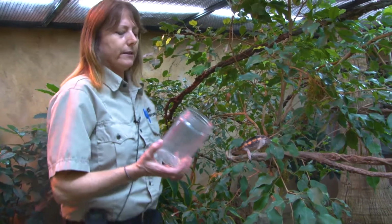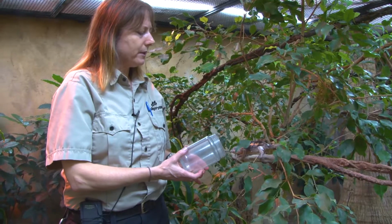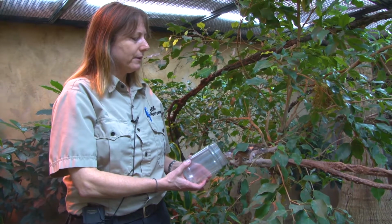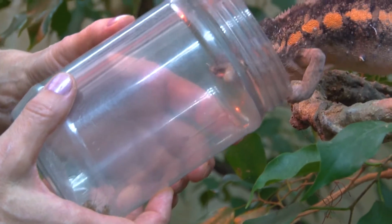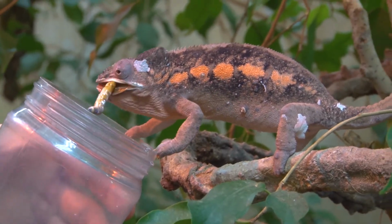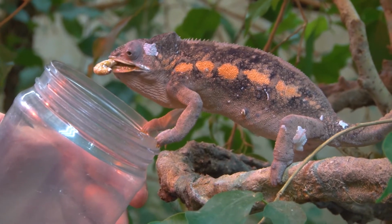So this is Trinity, this is our female. You can tell the males and females apart because the females are half the size of the males. She got a cricket there. So obviously the eyes are very interesting for chameleons. They can look at different things at different times. Those eyes, they get a great view.